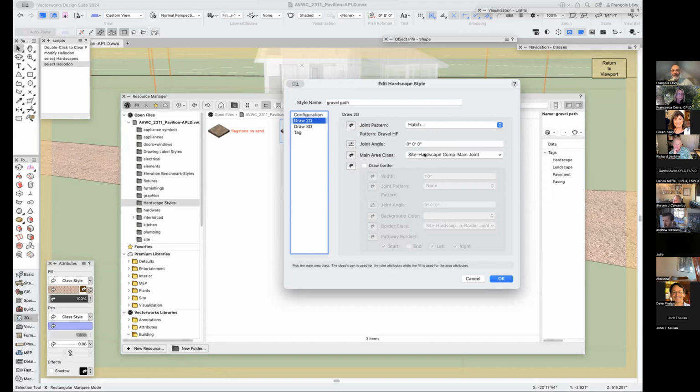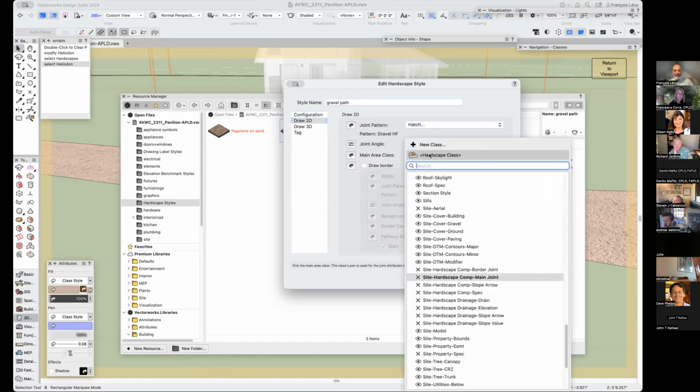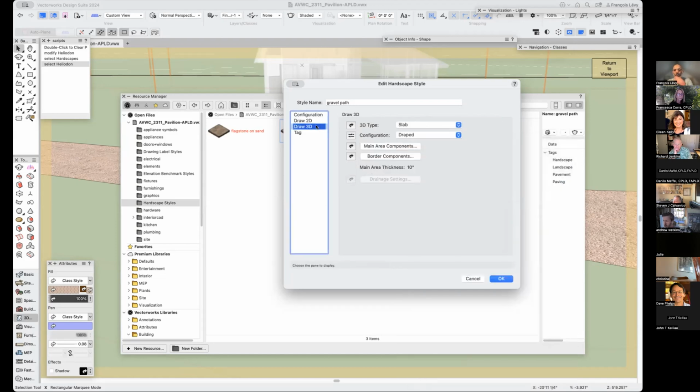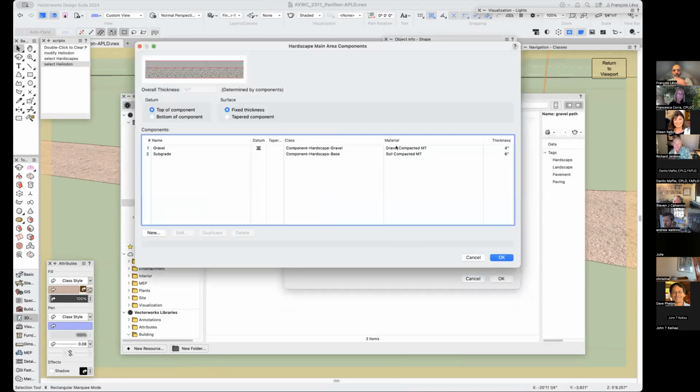And I'm going to change this, the main area class. I'll just make it my gravel class. There we go. And then in 3D, if we look at the main area components, you can see that I've designed this to have 4 inches of gravel on top of 6 inches of compacted soil. So I don't know if that should really be 4 inches or 3 inches, or if that's adequate subgrade, but just for the purposes of illustrating this, those are some values that I've assigned.